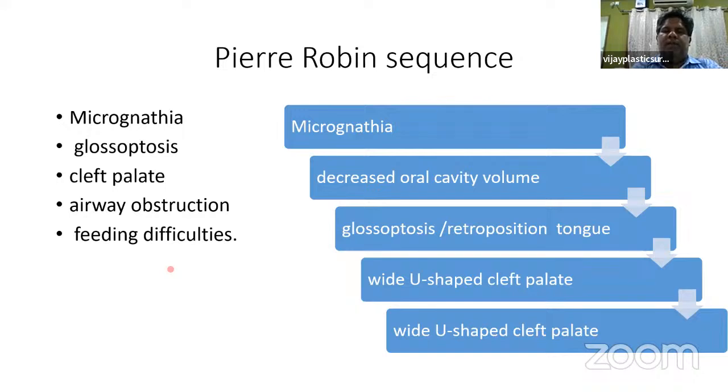Because of a retruded mandible, there is a decreased oral cavity volume, which leads to glossoptosis, or retroposition of the tongue. Because of the retroposition of the tongue, the two lateral palatine shells are unable to collapse and unite in the midline, and therefore there are isolated midline cleft palates. They are usually U-shaped cleft palates. So this is the Pierre Robin sequence: micrognathia, decrease in volume, glossoptosis, and wide U-shaped clefts.